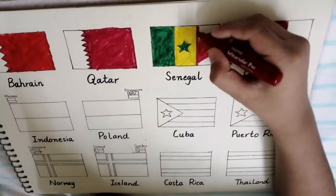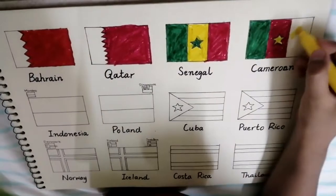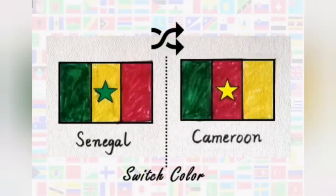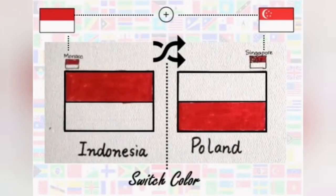Hey, wait, did you know Mali and Burkina have the same dimensions and same stripes with slightly different shades? But they do not have stars. Wow, they look super cool. Let's see the similar flags of Indonesia, Poland, Monaco, and Singapore.